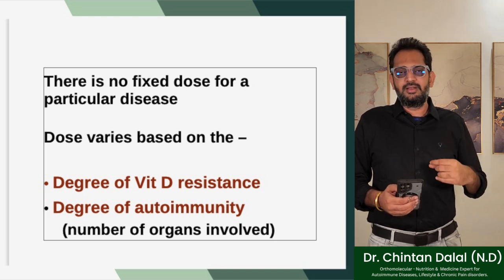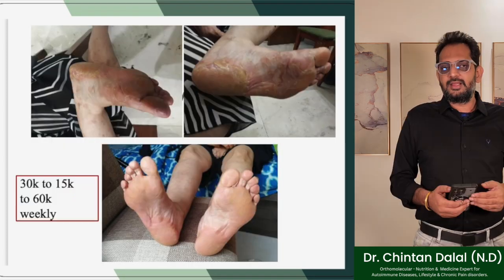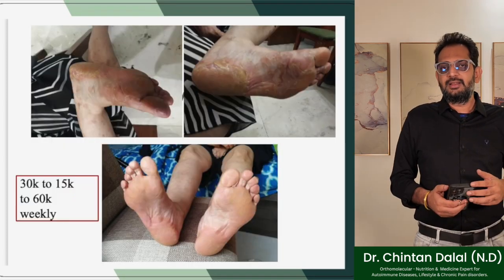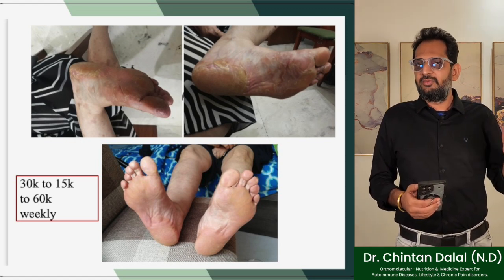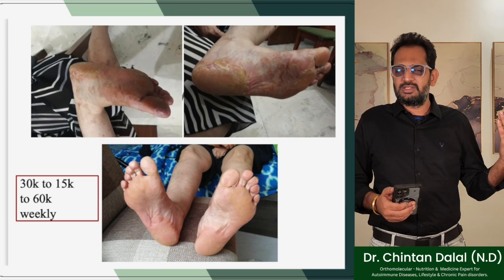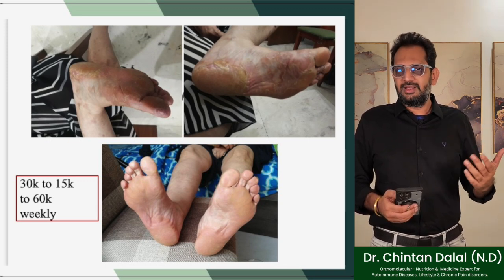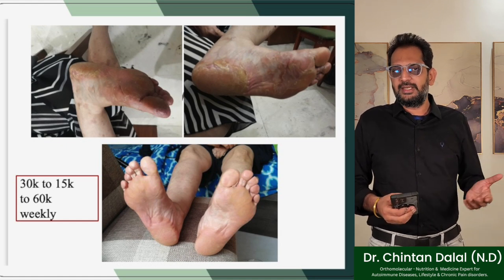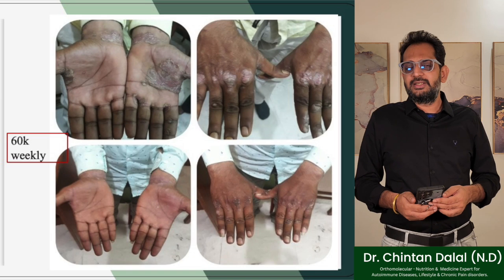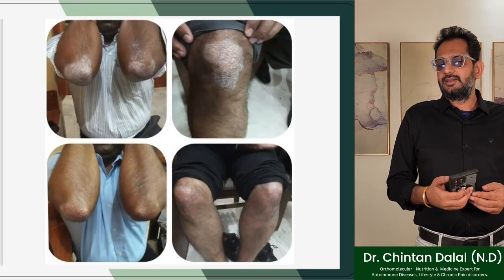They are weight dependent, they are dependent on the degree of resistance, and they are dependent on how careful we have to go because of other organ involvements. Another case study, just for you to understand, before and after, where 30,000 to 50,000 IU, how the progression went, where we started off with 30,000 IU and then eventually tapered it down to 15,000 IU, and then just 60,000 once a week, which is generally how it is recommended even conventionally. This particular case was achieved only with 60,000 once a week, and you can see the before and the after.